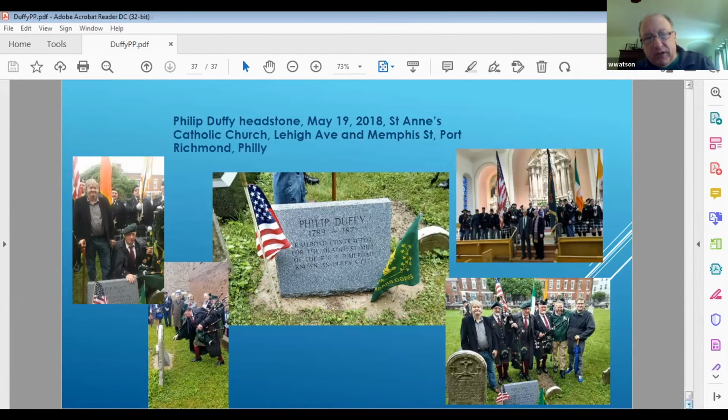Bill Doran made a coffin for Philip Duffy when we found out where Philip Duffy's grave was. When we knew Philip Duffy's grave was located at St. Anne's back in Frankie. What year was that? 06? That would have been 2005, I think. 2005. And yes, Catholic Church, Lehigh Avenue in Memphis. So it was someplace that we knew had an old lineage, a lot of old Catholic graves there.